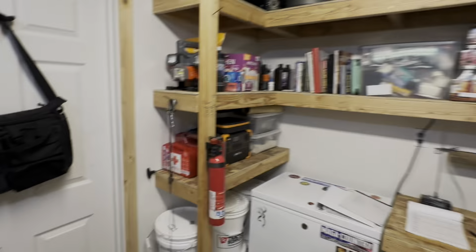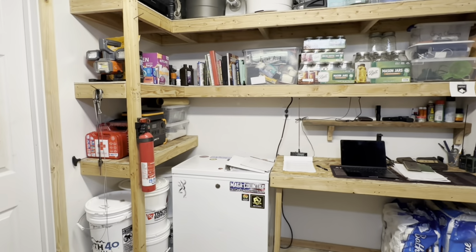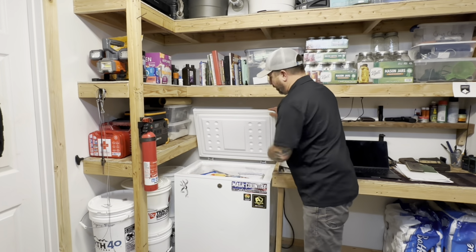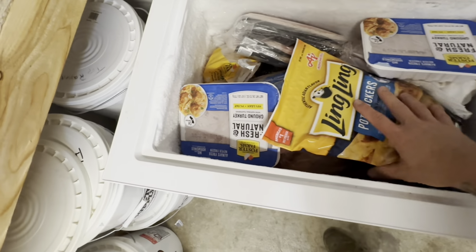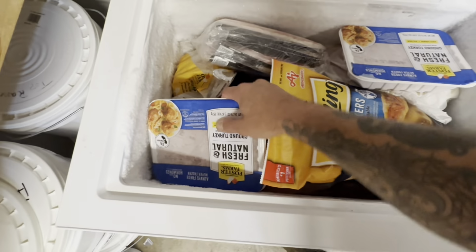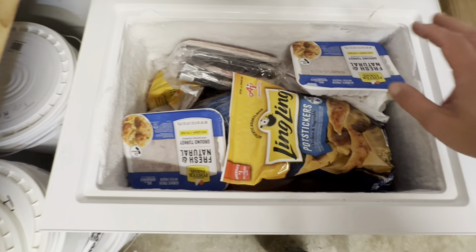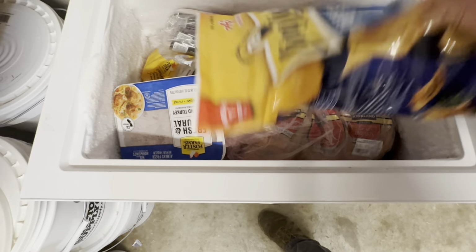So moving on to the other side of the pantry here, we'll just start with my box freezer. We'll go ahead and open this up, and this is pretty well stocked. It's full of all different types of frozen meat. Got some hot stickers. Those were on sale the other day, so I grabbed some of those. We got some bacon. There's a ton of chicken. We got a bunch of ground beef, ground turkey, and a lot of chicken in there.